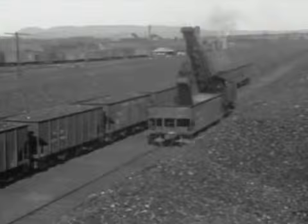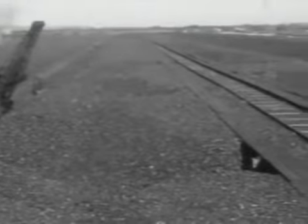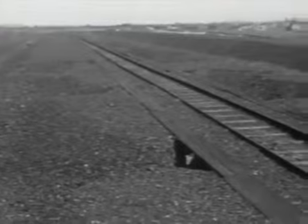The coal pile is a mountain. Countless tons of the black fuel stored against any emergency, anything that might cause a shortage. The coal pile tells us that a railroad is not only a mover of things, it is also a buyer of things.